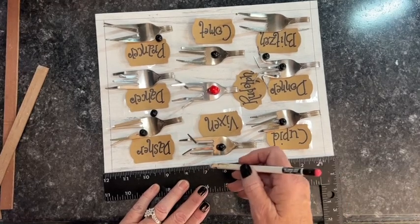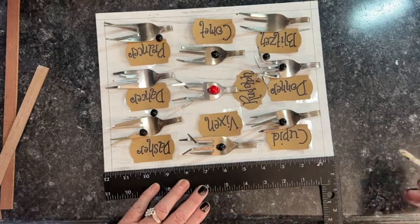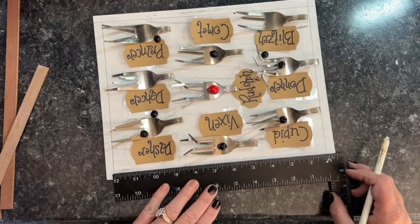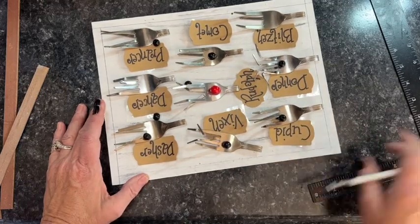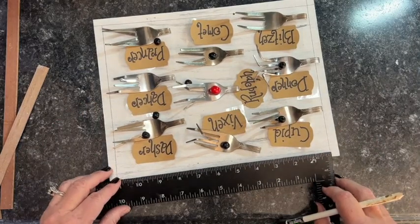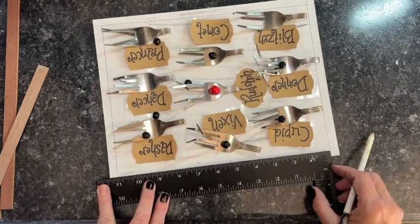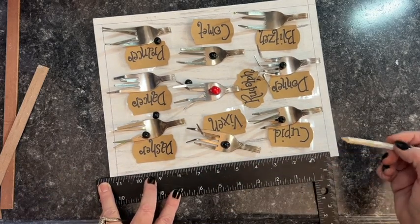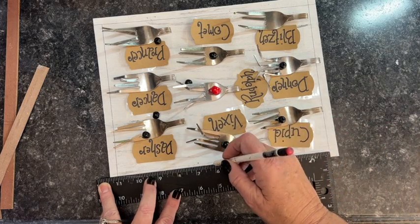So this was, by the way, the reindeer underneath Rudolph. I made sure it was the one that had the shortest antlers because I knew I was going to take up more space in the middle with Rudolph and his name. FYI. And again, it's just a little bit of measuring, not too much. Most of it was visual, but I wanted to make sure that I was evenly spacing my forks on their lines. So that's what I'm doing right here.